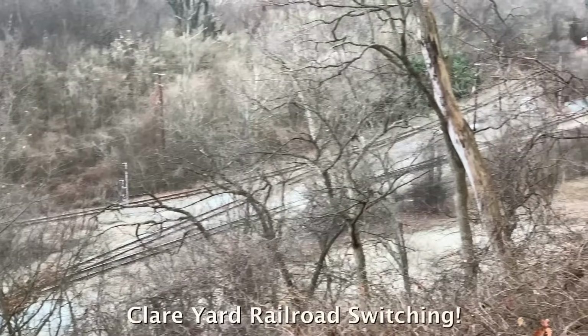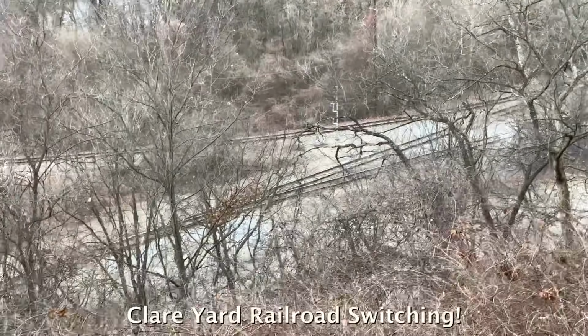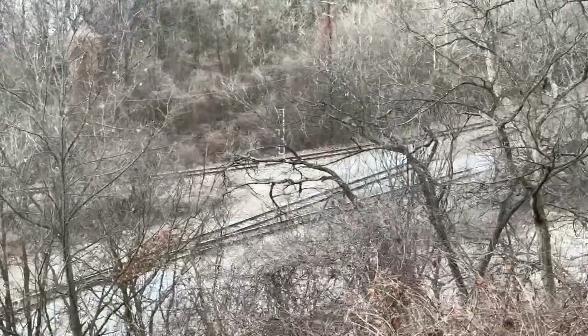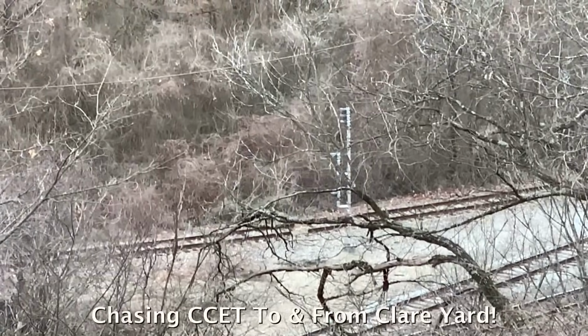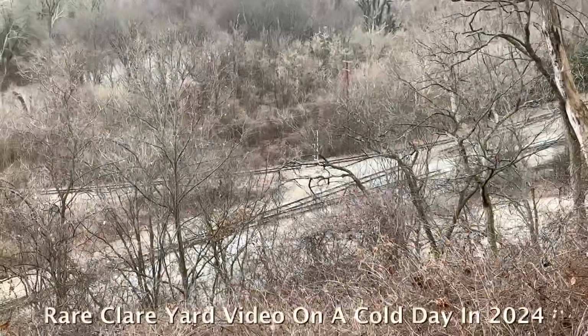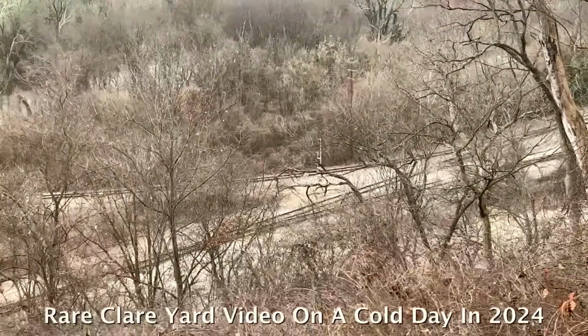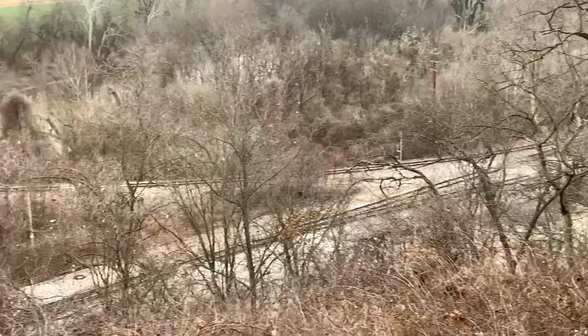I'm on the hill right now overlooking Clare Yard. This is in Mariemont, Ohio. Now right down there is milepost 9. Right where that signal's at, that's milepost 9. That is where the Peavine Line starts right there. Cincinnati East Terminal leases 69 route miles of track starting there.